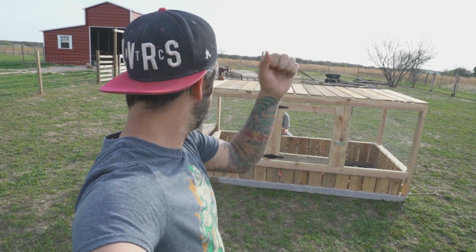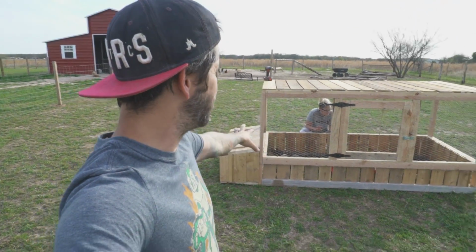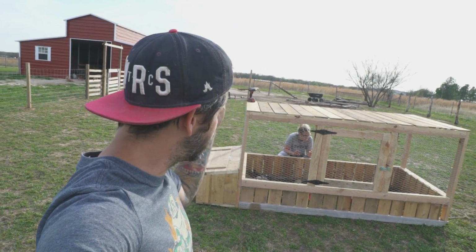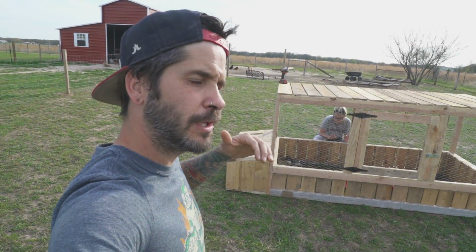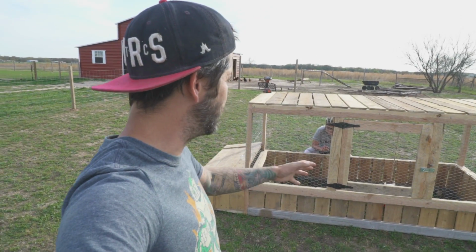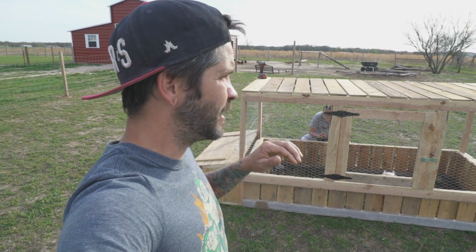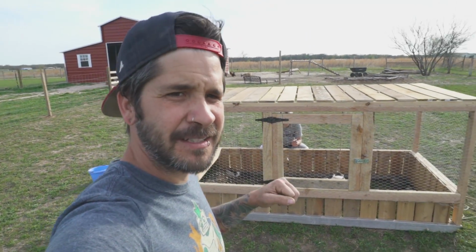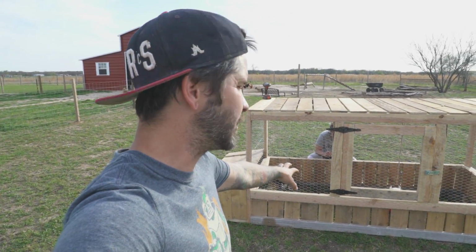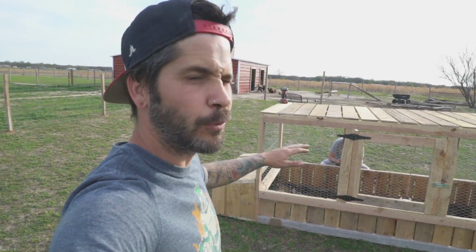So I'm super pumped that we actually got them out here. This isn't the exact spot we wanted them, but we figured let's just try it here. We have no clue how long it's gonna take them to eat all that grass and mess it all up before we gotta move it again. So this will be good lessons and learning for us. And yes, we do know you have to worm them if they're on the ground and they eat bugs and all that stuff. We knew that ahead of time, we're not worried about it.